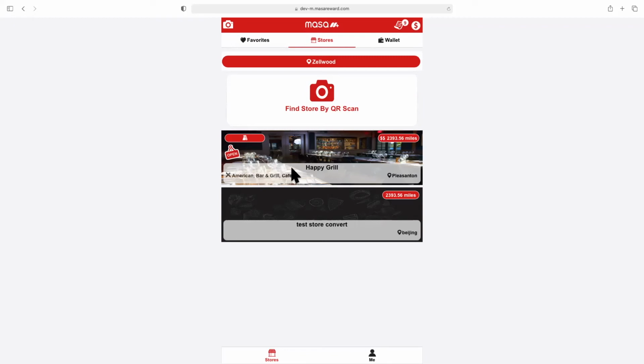But can they make orders the same day? Yes, they can make orders for same day delivery or same day pickup. The pickup suggestion that's there, the default is ASAP, which means as fast as you can make it, it's available.